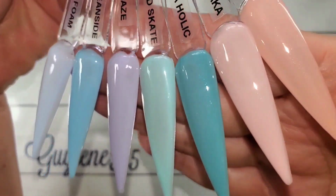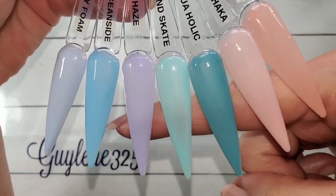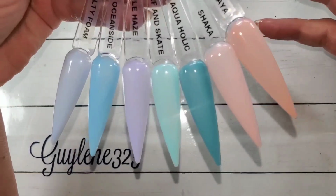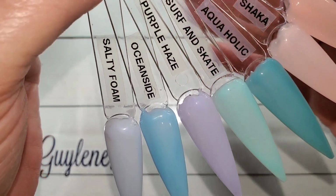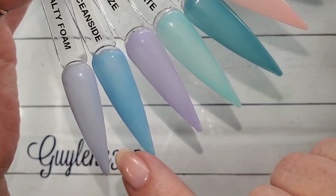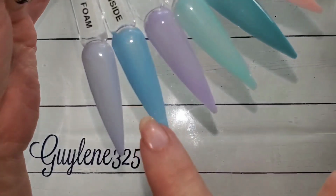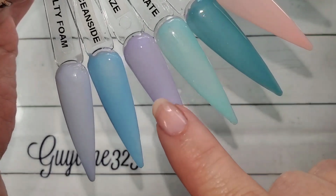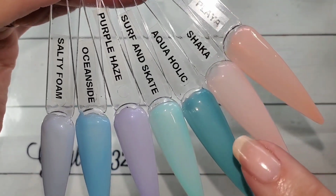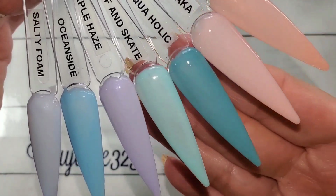Here are all the colors side by side. As you can see, 2 coats, they're all still just a little bit sheer. But I mean, that's kind of the look right now. But we have Salty Foam. It's almost a violet leaning blue. Oceanside, definitely blue. Purple Haze, absolutely purple. Surf and Skate and Aquaholic are definitely aqua green colors. Gorgeous.